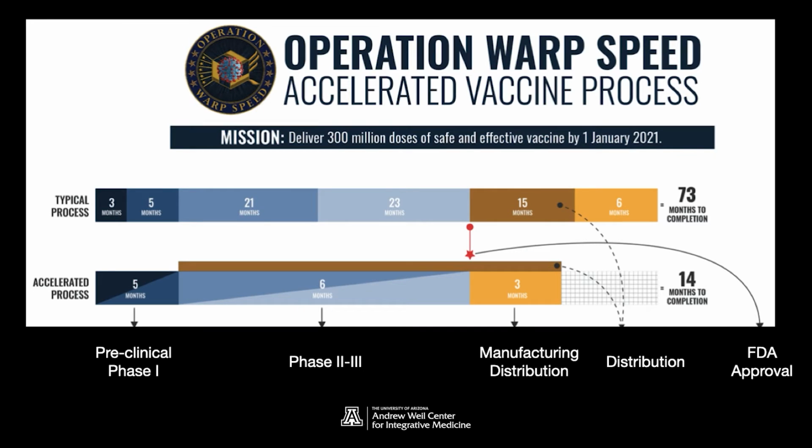Here we see preclinical is the dark blue. Preclinical normally takes a few months, and in Warp Speed we are combining it with basically phase 1 trials. So we're doing them almost concurrently. And then phase 2 and phase 3 in the bottom bar, we can see are combined. That's phase 2 and 3.